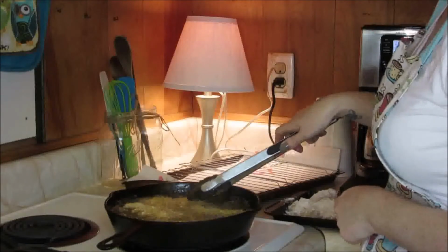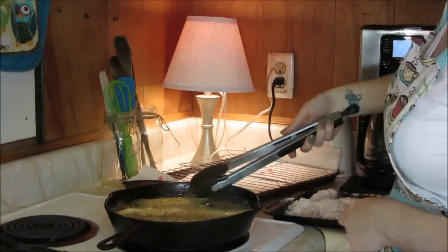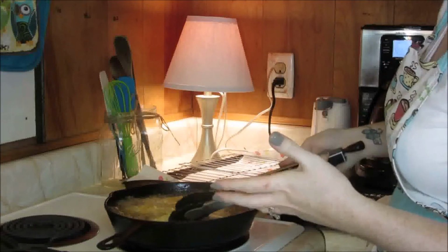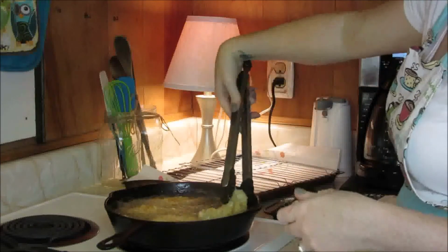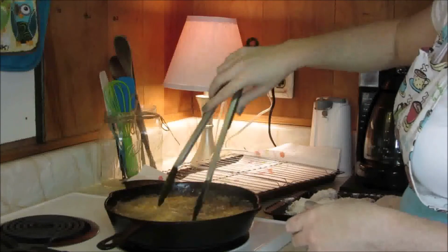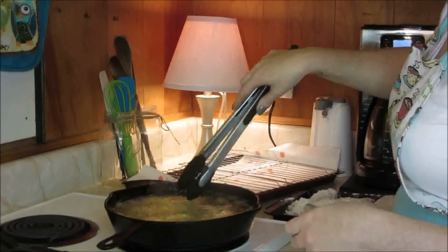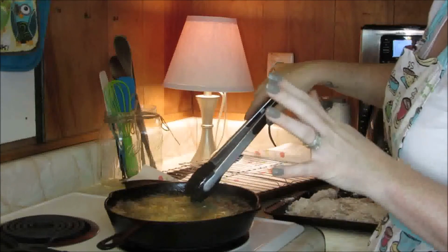Alright, these tenders are starting to brown up pretty nicely, so I'm going to go ahead and turn them over. And I just keep turning them back and forth on both sides so they have a nice even coat. Takes just a little while, and honestly, I am no professional.